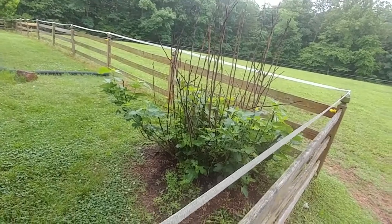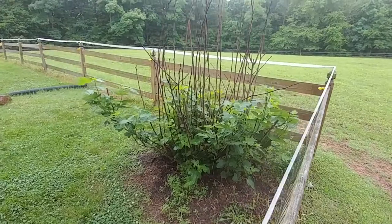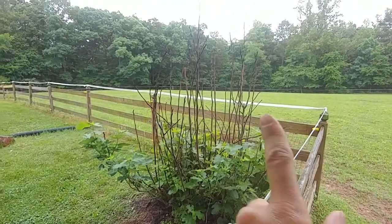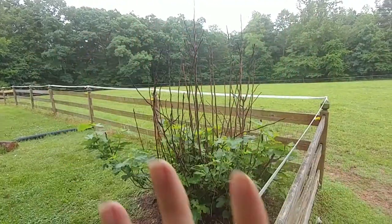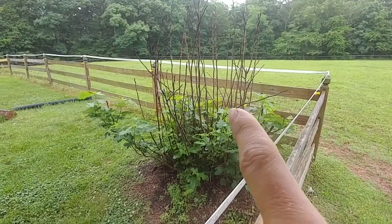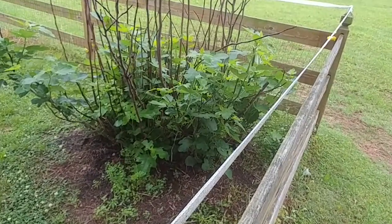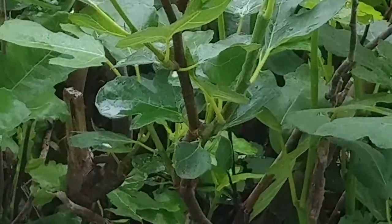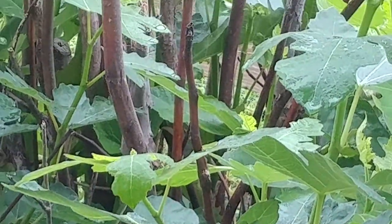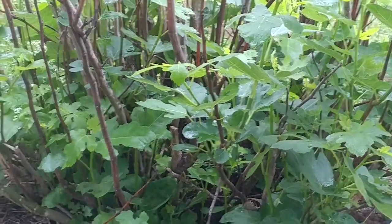So anyway, it's doing pretty good. I've never had a fig tree before. And when we first moved here, all of this was huge. I don't know if I have to cut all of those off because nothing's growing on them. But it looks like some will grow offshoots from a main one. Like that one's a main one right there. And see those offshoots on there? So I don't want to cut them all off.